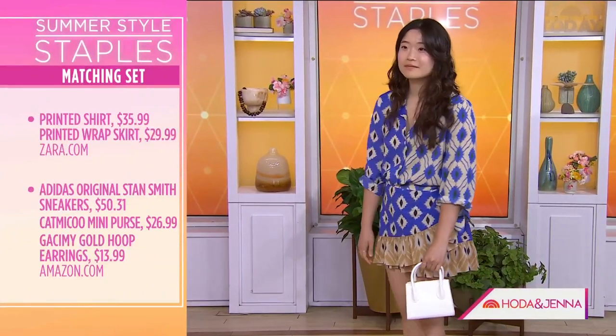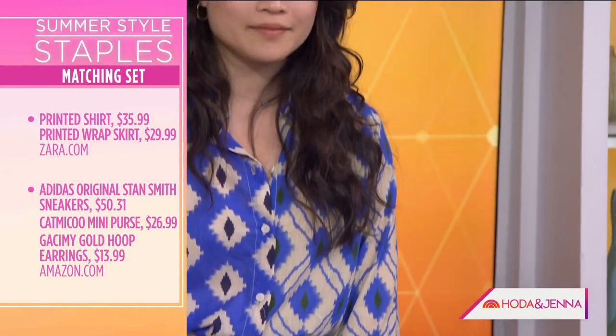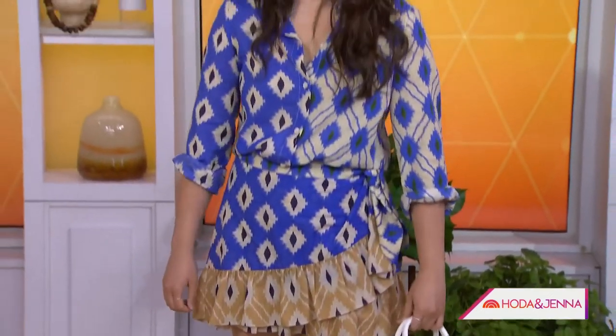You can take the top, wear it with your favorite jeans, take the skirt, wear it with your favorite t-shirt, and then we put it with these really cute easy trainers to run around town. The mini bag is all the rage. But I say a matching set, a true summer staple. It'll get you the mileage. You don't have to think about anything. It's on. Instant outfit, right? It takes all the questions out of it.